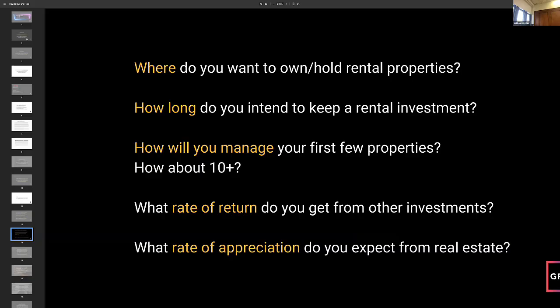Where do you own and hold rental properties? When I started, I thought, I should get a bunch of stuff in Philadelphia, right? Because it's cheaper. And now I've sold 13 of the 15 properties I owned in Philly, and I'm trying to sell the other two as soon as I can get the squatter out. I don't have the belly for Philly. It's just not for me. The rules there make no sense. I've spent too much time in eviction court.